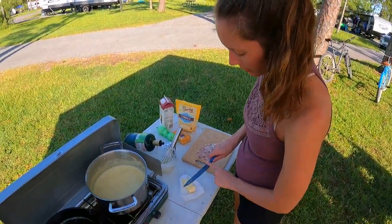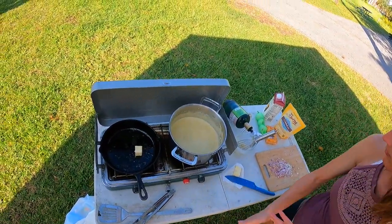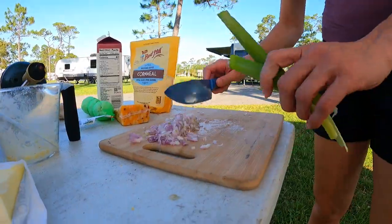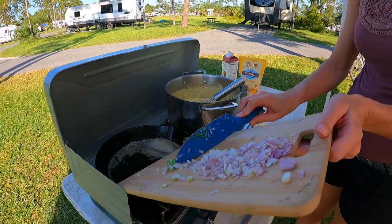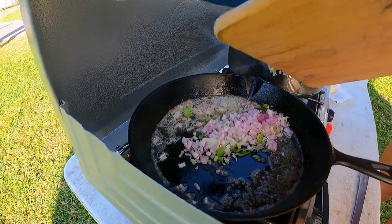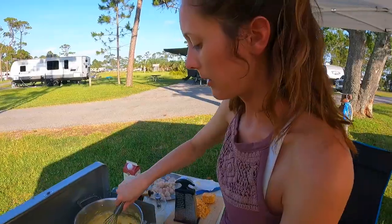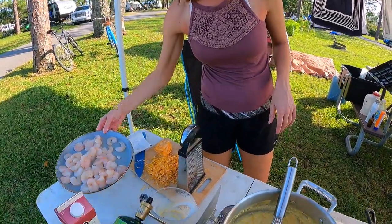Got my burner on the skillet there. I'm gonna add in 2 tablespoons of butter and let that melt. I have 2 green onions and I am going to slice those up as well. We've got the shallot and the green onion and we're gonna put that into the skillet with the butter. On our grits, I believe they're done, so I'm gonna add 2 more tablespoons of butter to the grits. We'll let that melt. Our vegetables are done, so I'm gonna throw in the shrimp.